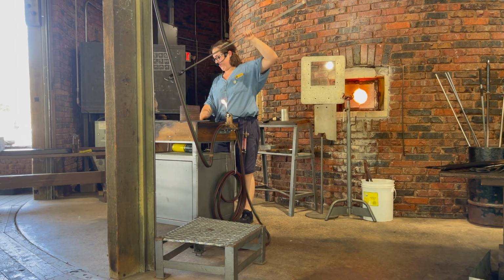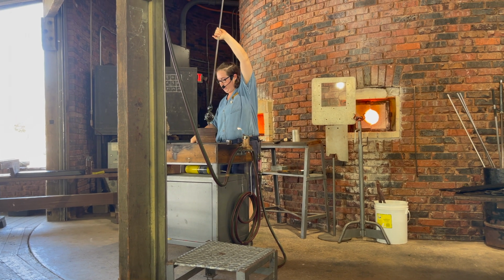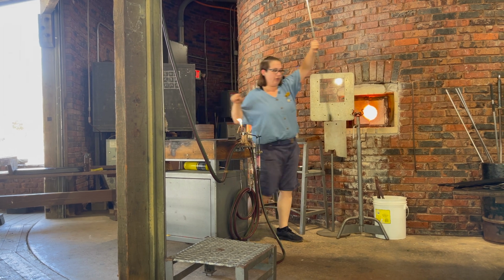I'm going to tap it free by adding a little cold stress right at that one connection point. I'm going to put the turtle's head in the sand, give him a tap, and it breaks free from the pipe.